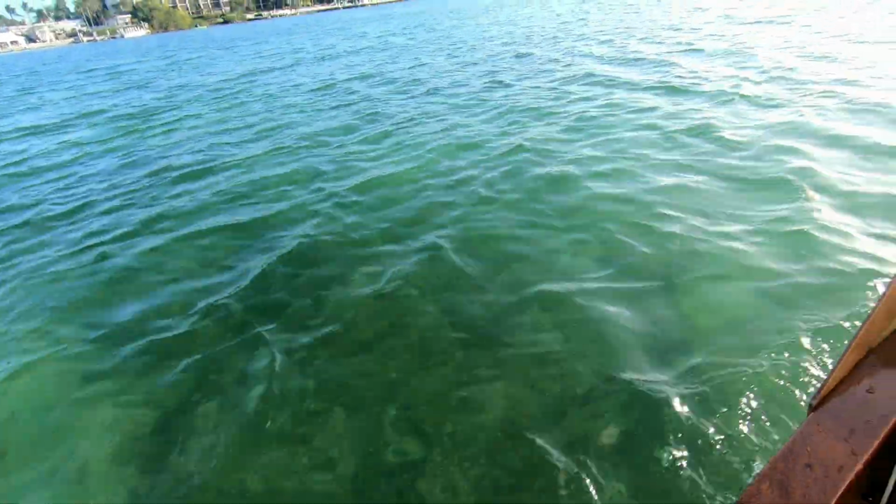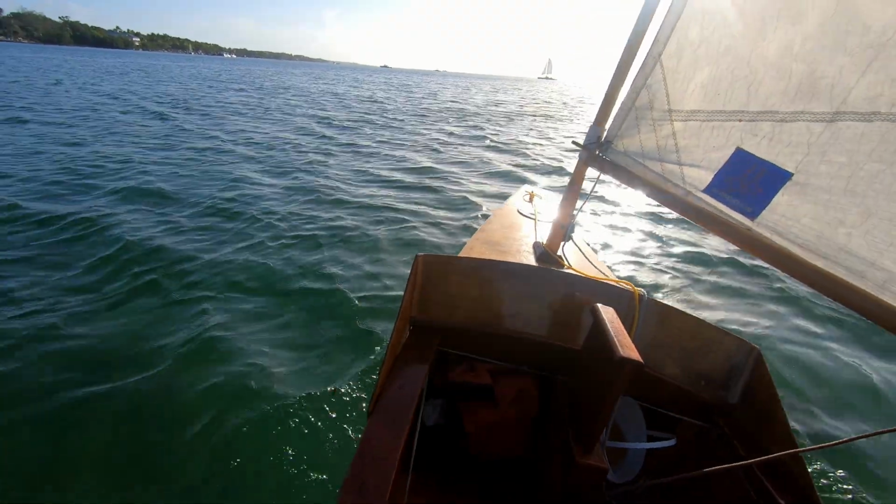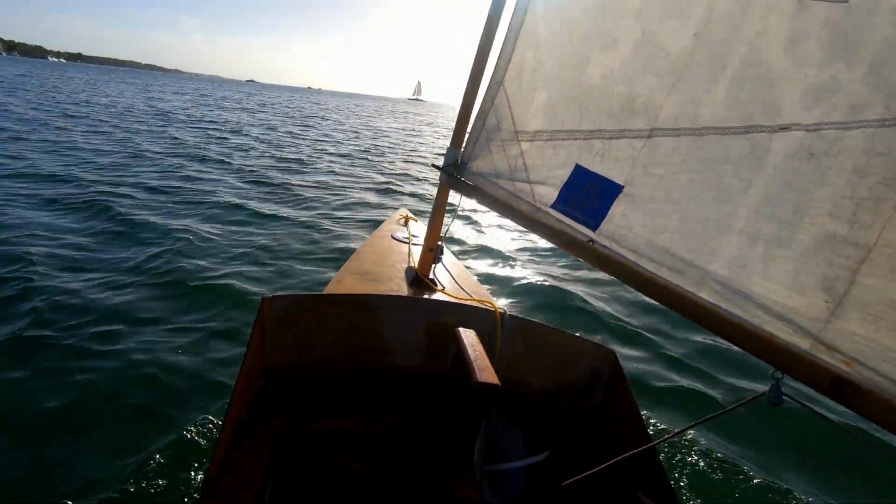Looking down 10 feet probably. Hi to this big cat. He's all reefed. I probably should be.